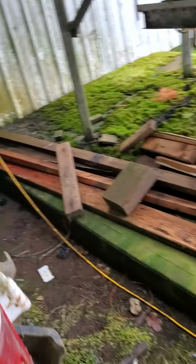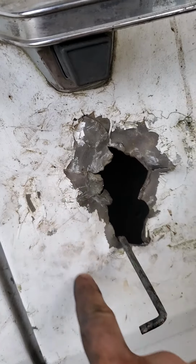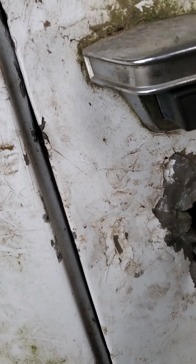It's actually a pretty decent Bronco. I have everything for it. I'll probably go ahead and repaint it anyway, just because. There's a couple spots, like when the lock broke, I had to do this, so I have to cut all that out and put a new patch piece in there.